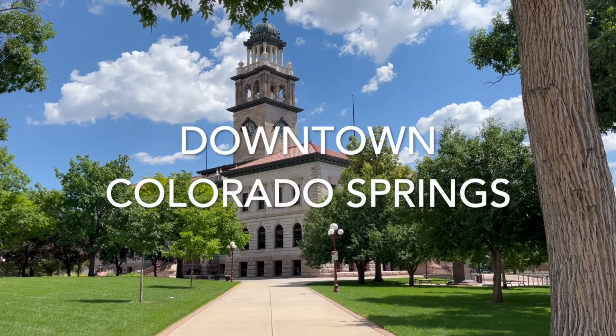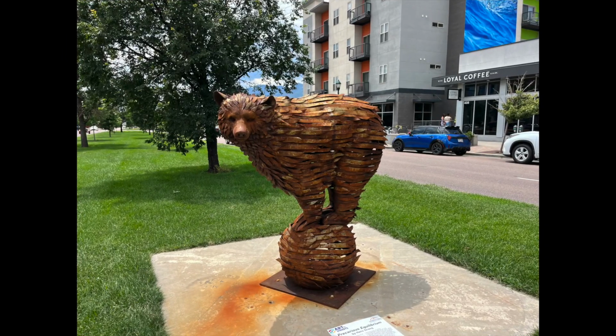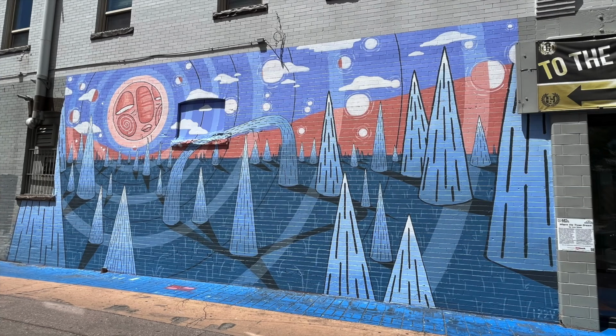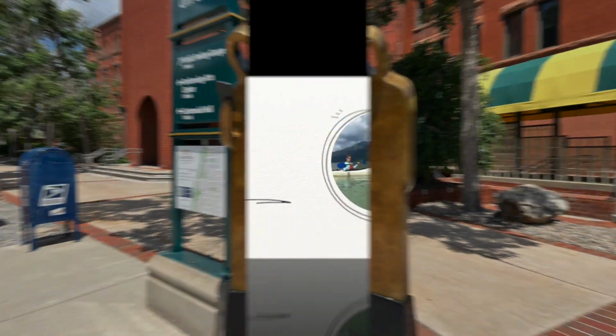Today, Randy and I are in downtown Colorado Springs. We're checking out some of the new art pieces that showed up downtown in June as part of the 2025 Art on the Streets program, and we're also going to check out some of the downtown gems. So come on, let's go!